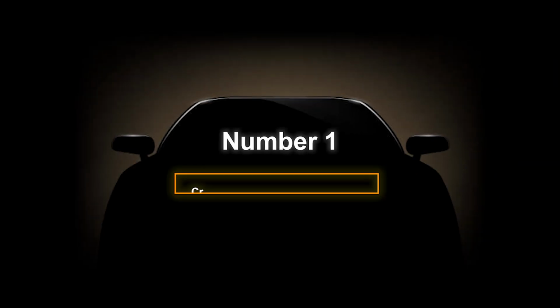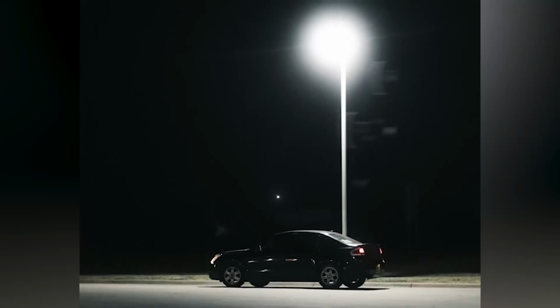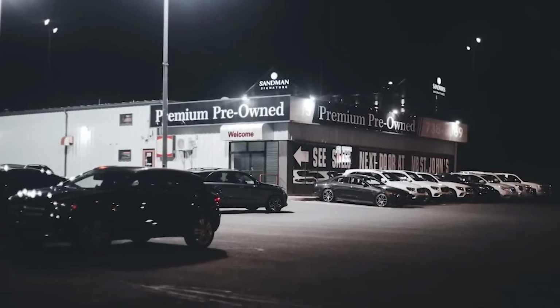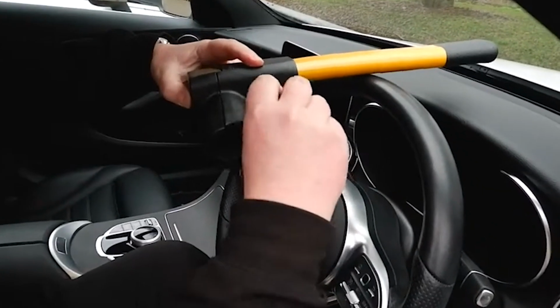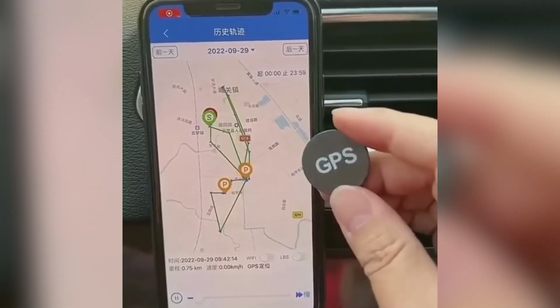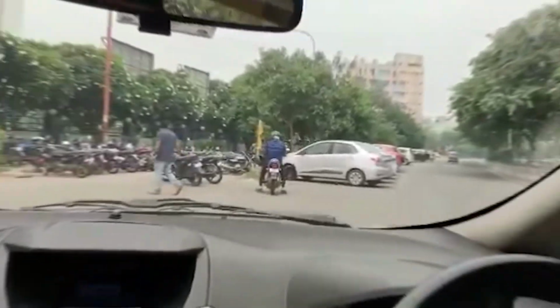Tip number 1, create a layered security system. The absolute best protection isn't one solution, it's layers. Combine physical barriers with electronic security and smart habits. Start with steering wheel locks and tire clamps as visible deterrents. Add hidden kill switches and GPS trackers as technical barriers. Then incorporate smart practices like VIN etching and strategic parking.